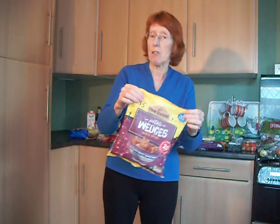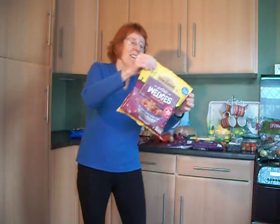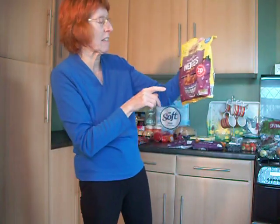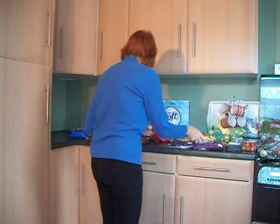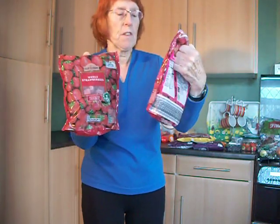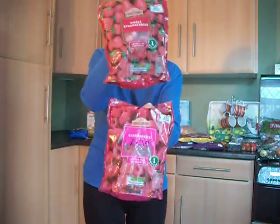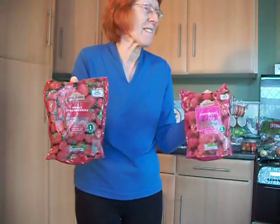And I like these potato wedges. I know potatoes are cheap to buy, fresh potatoes, but sometimes I just want to put something under the grill and forget about it until I can smell it burning. But yeah, potato wedges, they've got some seasoning on, spice. They're 75p for quite a big bag. Now, the freezer department, I've got raspberries and strawberries. These are £1.39 each, and I put them in my porridge. Usually, I don't really do much else with them. It's normally in the porridge.